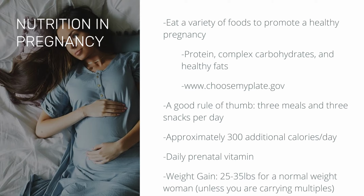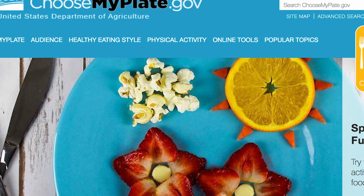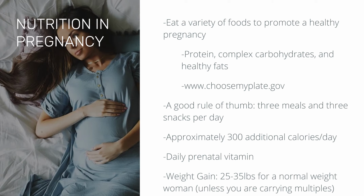Consume 3 to 4 servings of milk products daily. Avoid saturated fats and animal fats, and choose healthy fats such as olive oil or canola oil. A great resource that you can check out is choosemyplate.gov. I have that on there. And they have the latest guidelines on a safe pregnancy diet from the USDA. You're going to need a few extra calories a day to stay healthy and help your baby grow. So a good rule of thumb is 3 meals and 3 small healthy snacks per day that are a combination of vegetables, fruits, carbs, and protein.